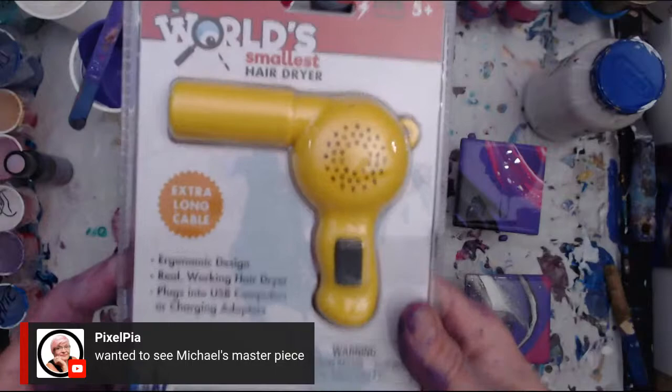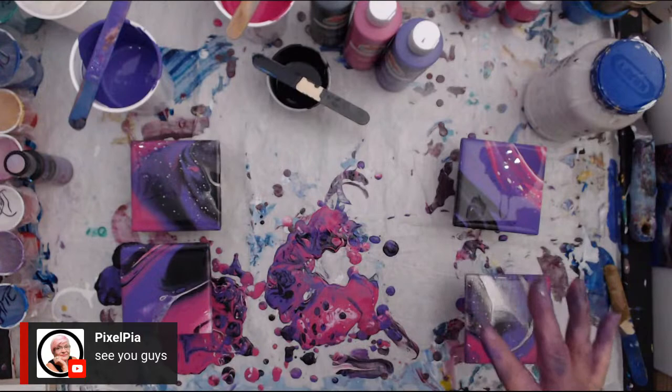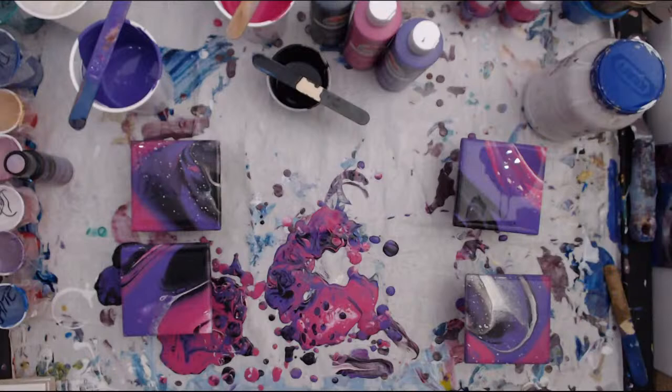But that's next week. I wanted to play some more around with the Dragonfly Glaze. We're going to play some with the Dragonfly Glaze, but we're going to do a Dutch pour with it and see how it does.